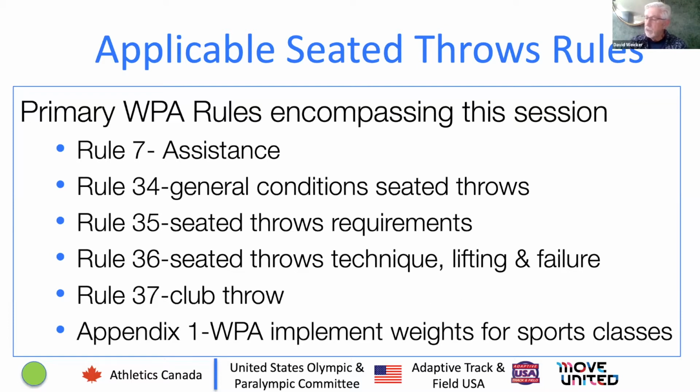And we have someone on the line who's probably going to be the brunt of one of my comments when I talk about some of the implements at some point.